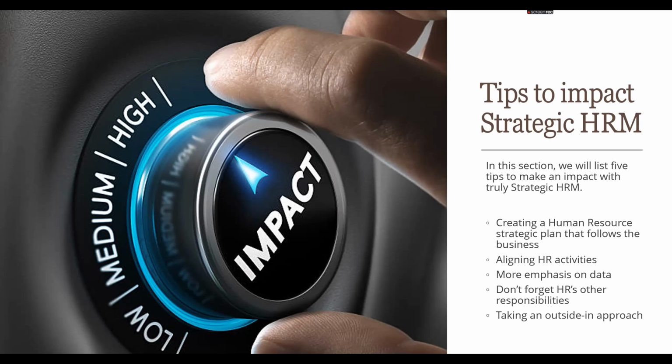And if the business strategy is one of cost leadership, where the aim is to minimize the costs, the HR strategic plan will be different than when the business strategy is one of differentiation, where the product is unique and more expensive. So, in those cases, the HR strategy and the subsequent policies will be very different.